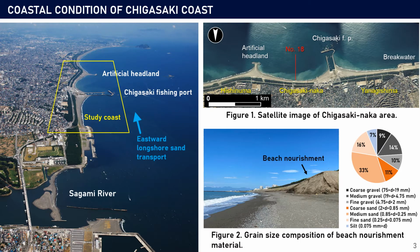The study coast is located 1 kilometer east of the Sagami River mouth. The coast has been formed owing to the deposition of sand supplied from the Sagami River and transported by eastward longshore sand transport. However, the beach has been eroded due to rapid decrease in fluvial sand supply from the river and the blockage of eastward longshore sand transport by the construction of Chigasaki fishing port.